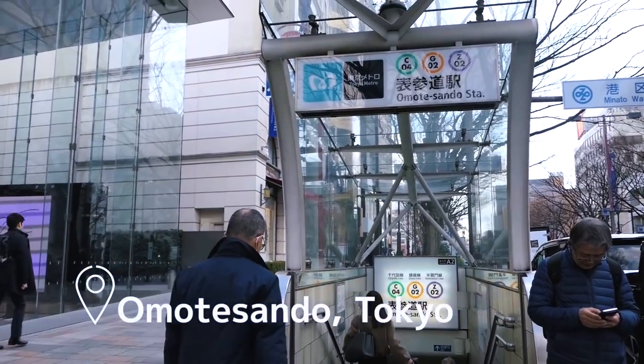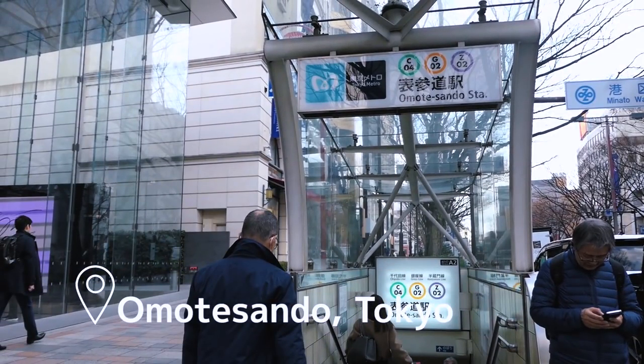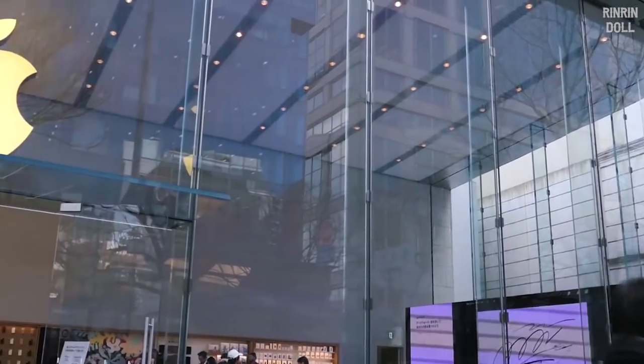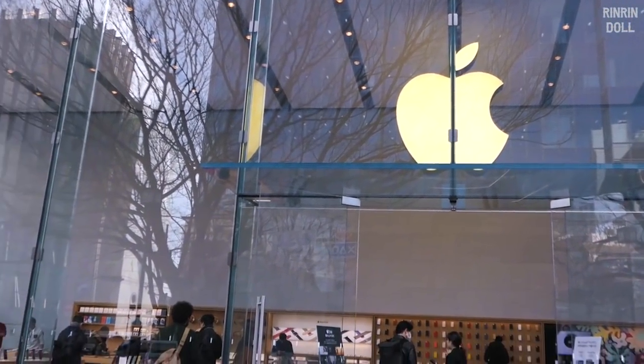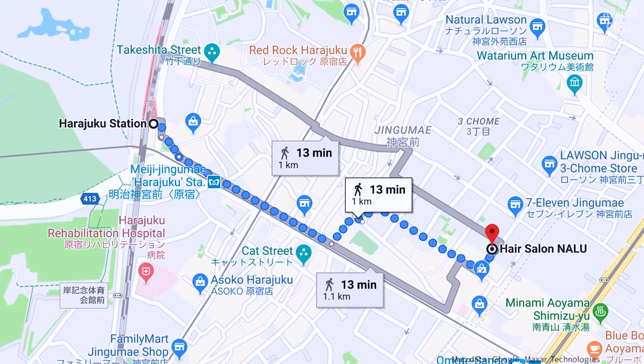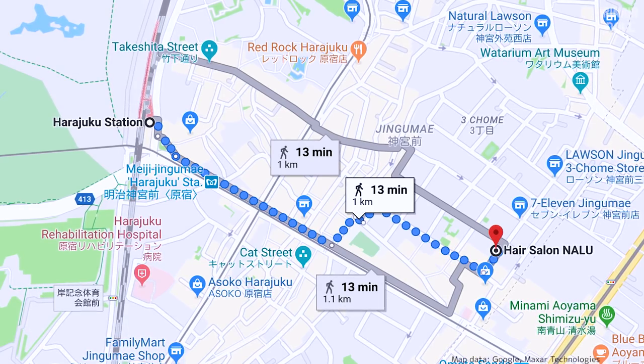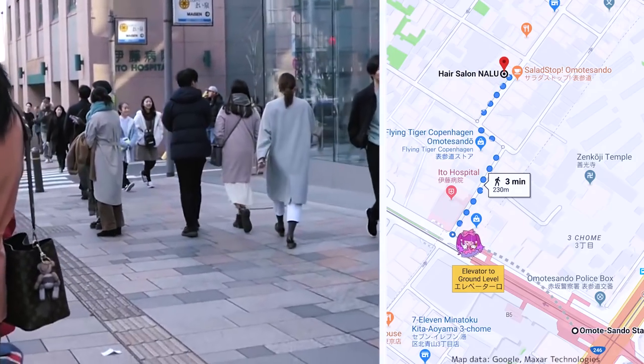So NALU is located about a 5-minute walk from Omotesando Station's A2 exit. The A2 exit will bring you right in front of the Apple store. This Omotesando area is also very close to Harajuku Station. So if you're heading from Harajuku Station, it's about a 15-minute walk.